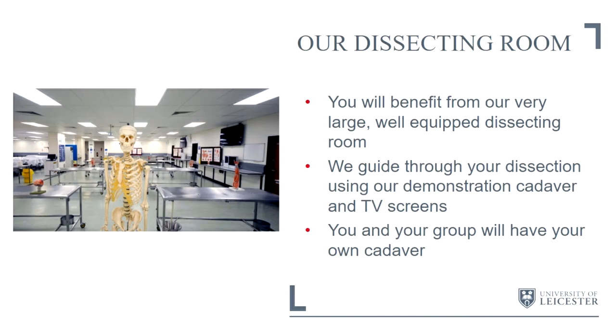So our dissecting room is an excellent facility that we have. It's a really big dissecting room. There is room for 32 tables with cadavers on them, and each group has their own cadaver. So when you go down to the dissecting room, you'll be working on your own cadaver as a group, and it's the same group that you've been doing your group work with.